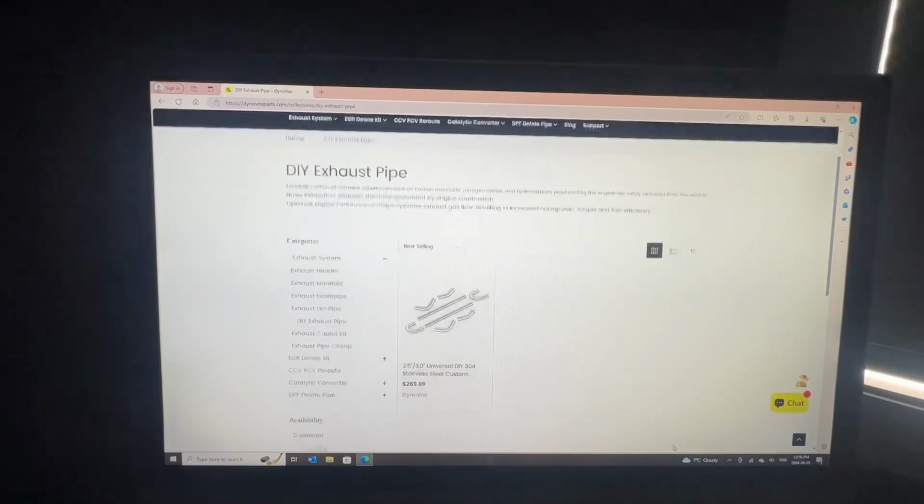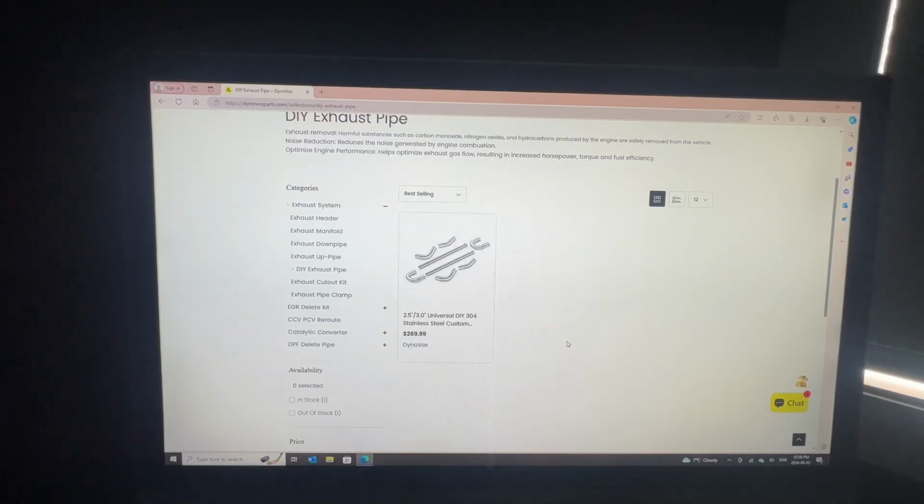We'll go to the exhaust system. Look at that, 2.5 inch and 3 inch. Do it yourself exhaust, stainless steel, $269. Let's go back to header.